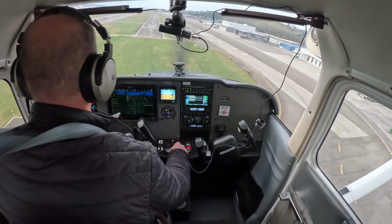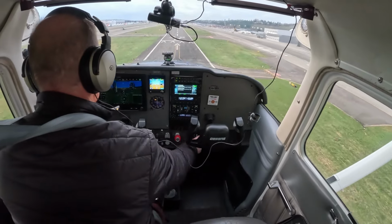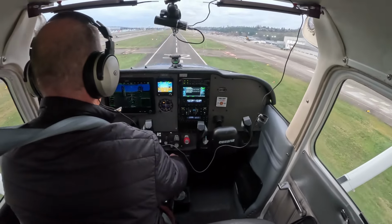Cessna 1-2 Echo, go around. Going around, 1-2 Echo. Seven Tango Delta, no delay, please. Yeah, we're making the turn now. Seven Tango Delta.